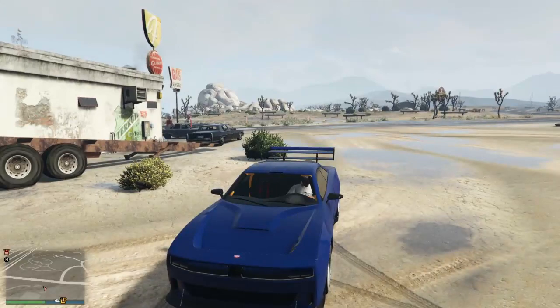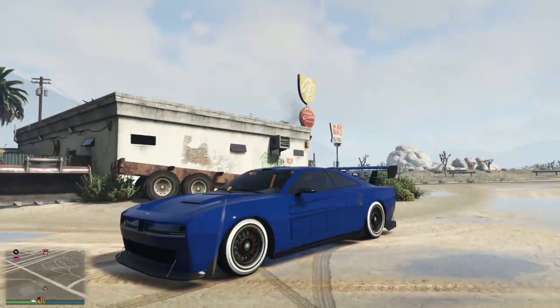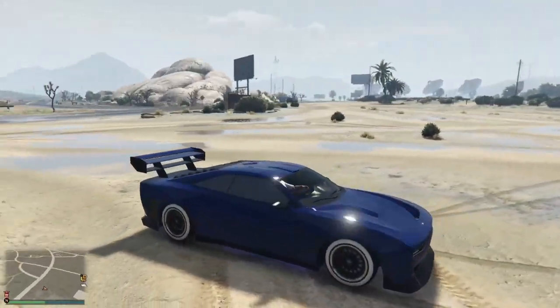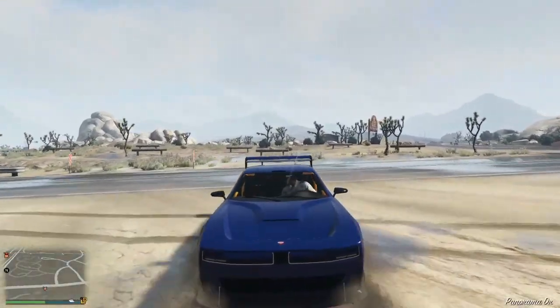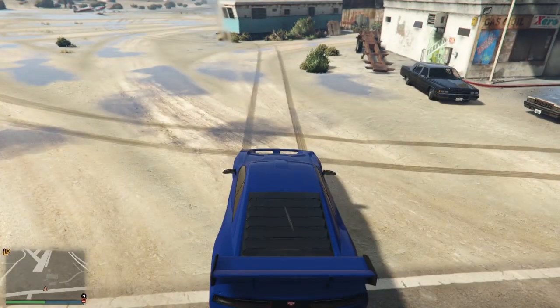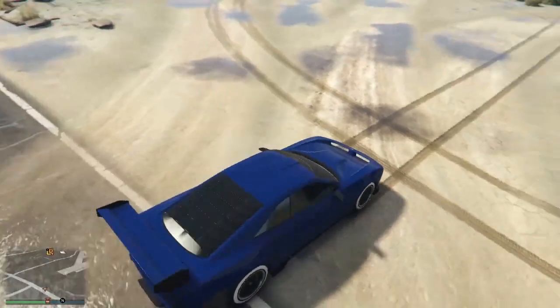Okay, so with the Bravado Buffalo EVX, it can brake well. It can not really take corners too well. It has an amazing top speed. The car looks amazing. But would I recommend it? Probably for its looks alone, yes, I would probably recommend it for its looks alone. But performance-wise, it could be better, so maybe avoid this one.